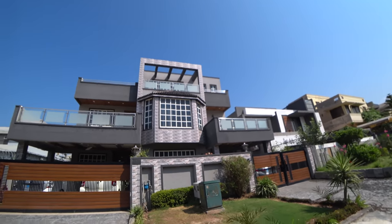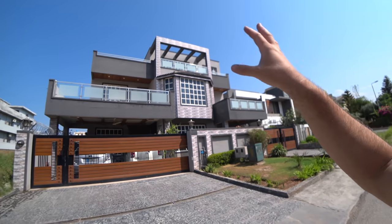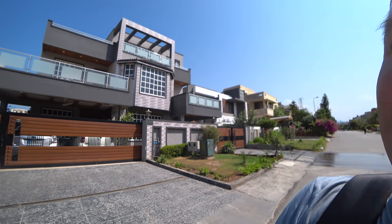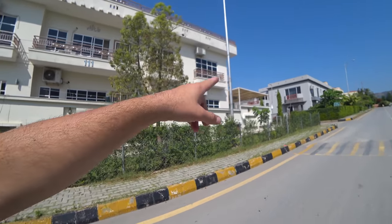And mind you, these are family houses. One family lives there. It's not like there are several families living in these houses. There's someone living here. I mean, maybe big families, but that's a pretty big house here. Here again.